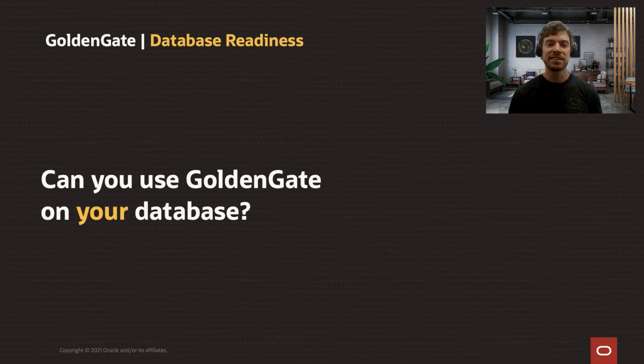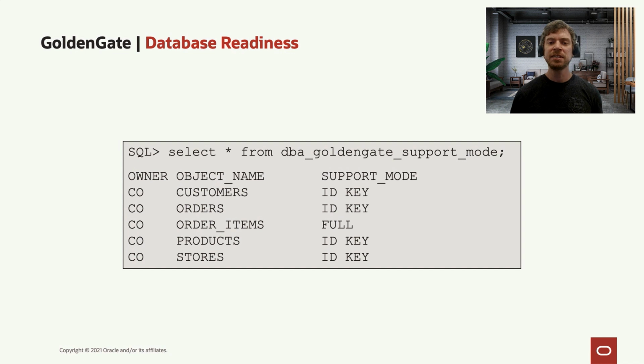So you might be asking, can I use GoldenGate in my database? There are some views in the Oracle dictionary that can help you. First is DBA_GOLDENGATE_SUPPORT_MODE. This view has all the objects you have in your dictionary, and it has a support mode column, which will tell you if that table or object is supported by GoldenGate or not.